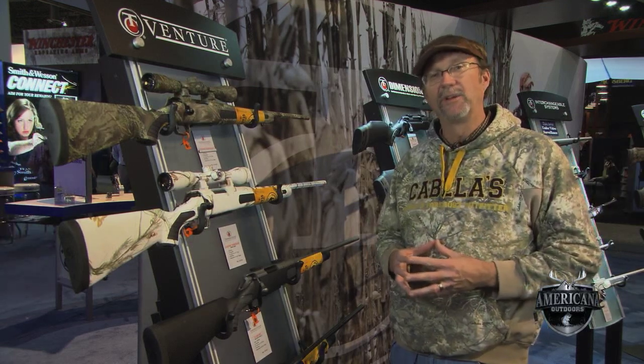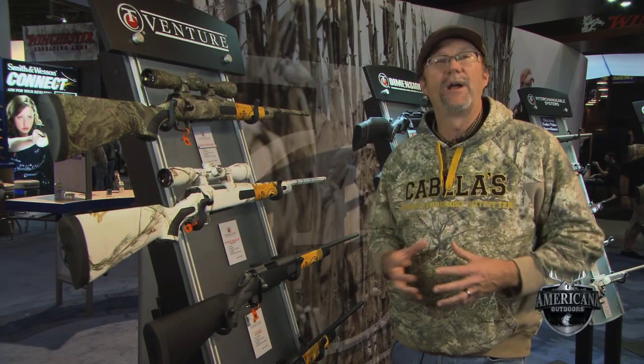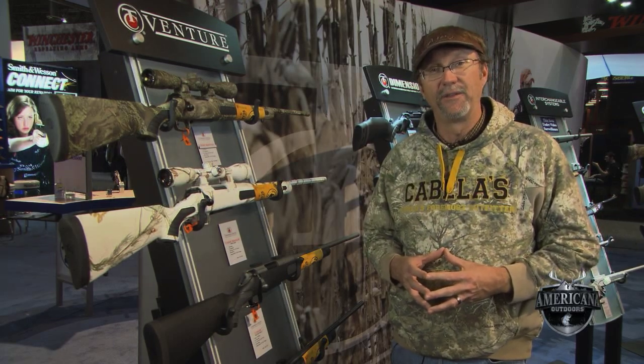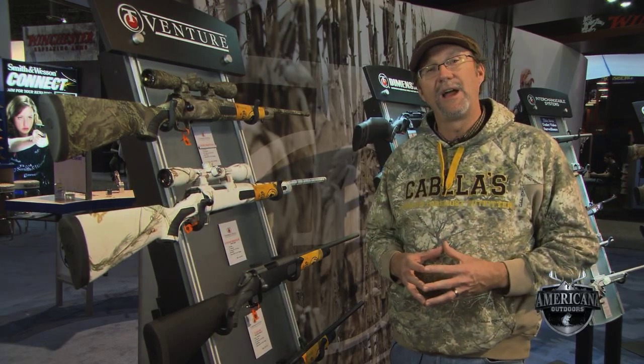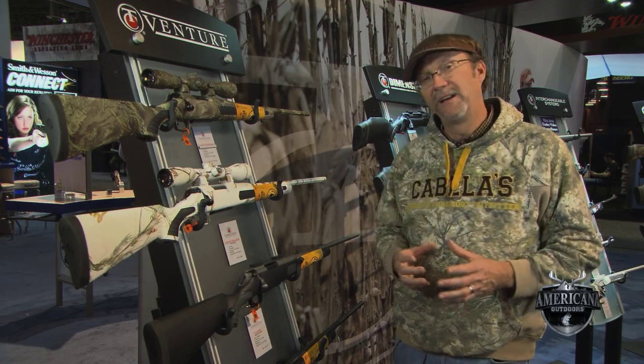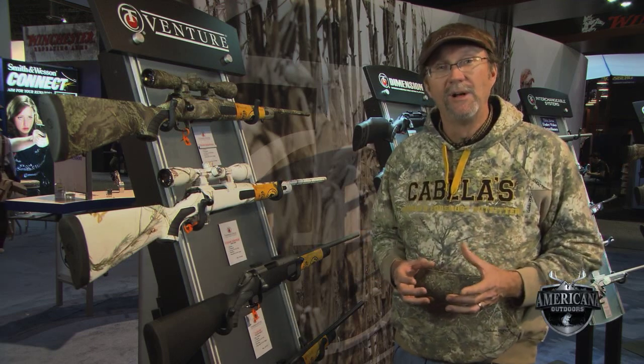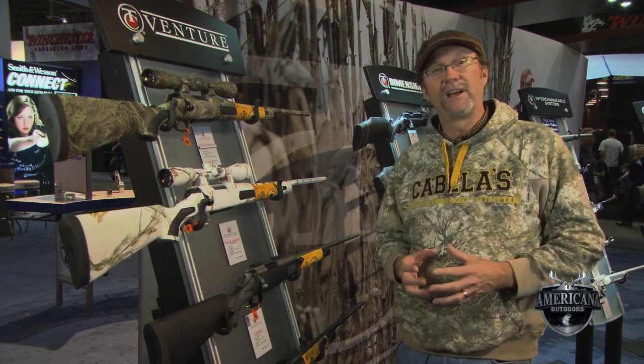One of the things that really gets me excited when I start looking at a gun is the Thompson Center Venture. That's the primary rifle that I use when I'm heading out in the field. For the price point, I can buy this rifle, take it out of the box and go to the range, and at 100 yards, I'm guaranteed to have a group inside of an inch. That's an incredible scenario for that type of price point.